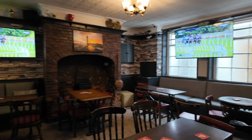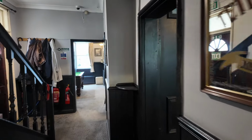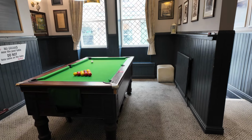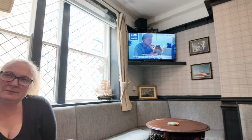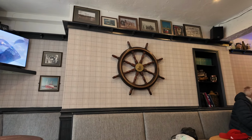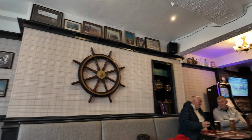It's a cozy looking place. Yeah, it's a good traditional pub. And they've got pool. How's your drink? Are you doing okay so far? I'm doing okay. I don't like the wine. You've only got six more to go. You don't have a choice. That's a good, cool ship's wheel on the wall, isn't it? Really cool. It's a very locals pub, this one.